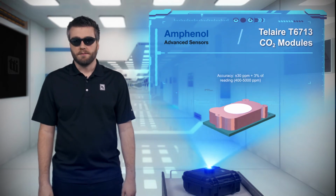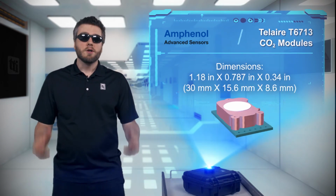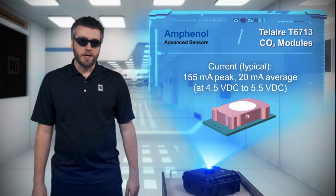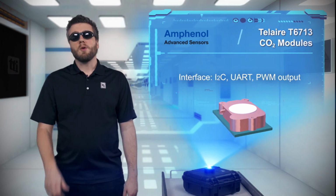The modules measure just 30 millimeters by 15.6 millimeters by 8.6 millimeters for use in confined spaces, and they consume very little current for low power operation. The sensor interfaces to host microcontrollers with I2C or UART interfaces, or using a PWM output.